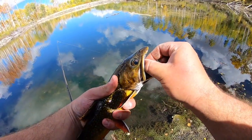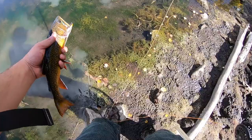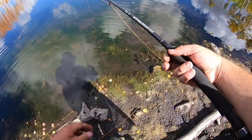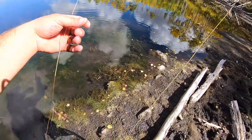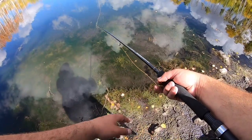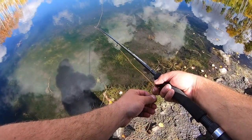But I should be able to just pop it out. Here we go. Another nice fish. I'm just gonna toss him back. There he goes. It really is the coolest feeling in the world when you're just stripping it in and you see a big old trout come up and just swallow it. And the water is so clear, I can see clear out to where I'm casting. So I know exactly when to set the hook because I can see him.